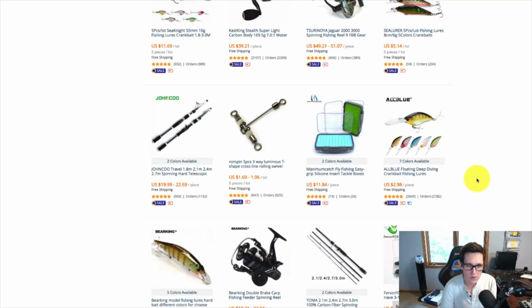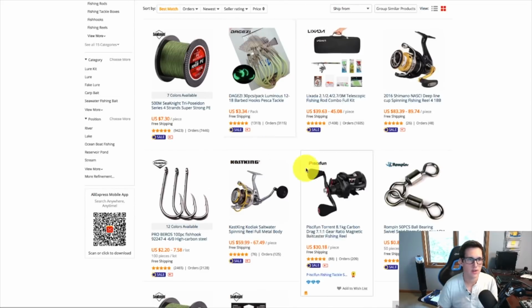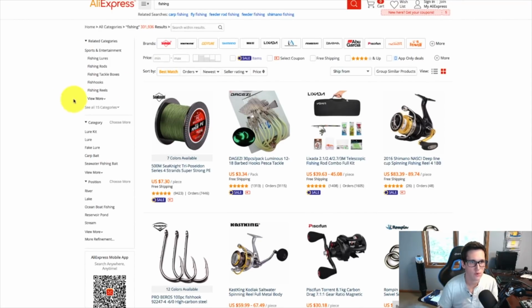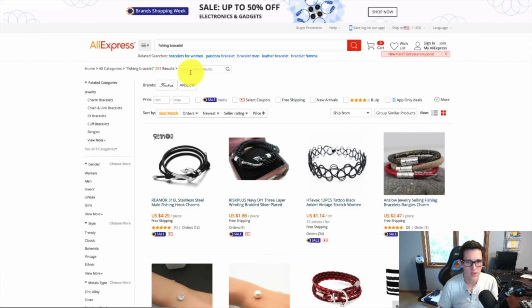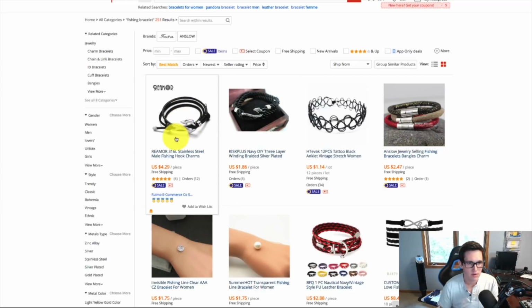Now, novelty items do really well. Things that people wear, things that are cheap to ship. Jewelry does really well. We could go in here and specifically search for jewelry. So I went ahead and typed in fishing bracelet, and there's some different things in here that have to do with that. Like some different fishing hooks.